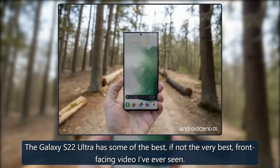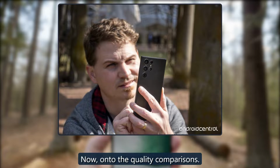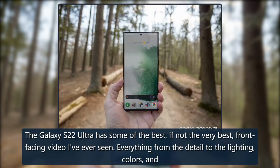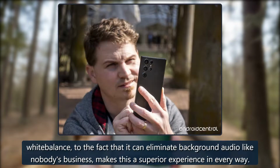The Galaxy S22 Ultra has some of the best, if not the very best, front-facing video I've ever seen. Now, on to the quality comparisons. Everything from the detail to the lighting, colors, and white balance to the fact that it can eliminate background audio like nobody's business makes this a superior experience in every way.